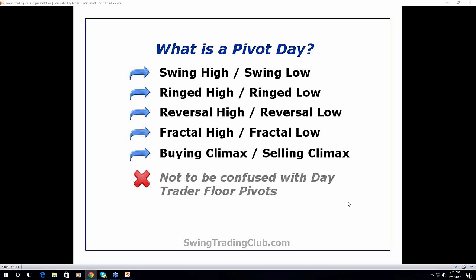All right, now I have modeled this swing trading system using pivot days. So let's talk real quick about what a pivot day is. Pivot days are referred to many different ways. You can call them swing highs and swing lows. They used to be called ringed highs and ringed lows because in the old days, technical analysts printed charts out on paper and actually drew circles around them with a pencil. So they called them ringed highs, ringed lows. Reversal high, reversal low. The new hippie movement calls them fractal highs and fractal lows. Buying climaxes and selling climaxes. These are not to be confused with day trader floor pivots.